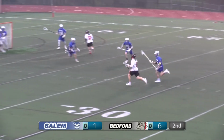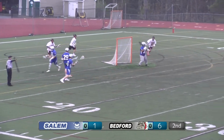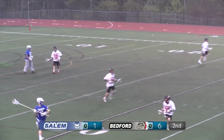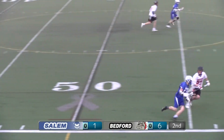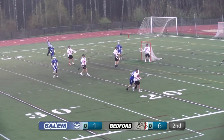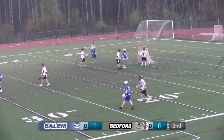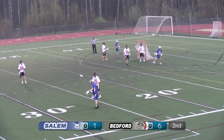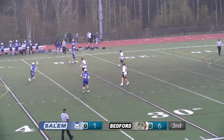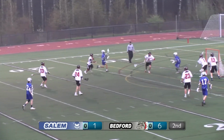Looks like number 6, Toscano's got the ball, dodging down the right-hand side. And Osoria makes a nice save up high. Toscano went high to high, and Osoria's catching up to him now. They're able to clear it out to Ferentz, who's making an aggressive move. Good check, though. We're going to get a check hold here. Yeah, loose ball, hold on Quinn Hutchins, so it's going to stay with Salem. Great check there on Hutchins, but he definitely let Ferentz really have the ball there.